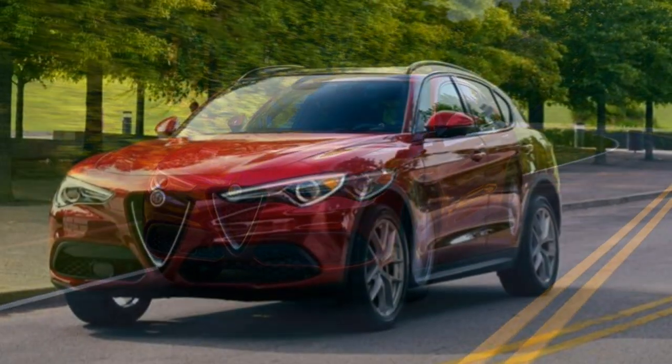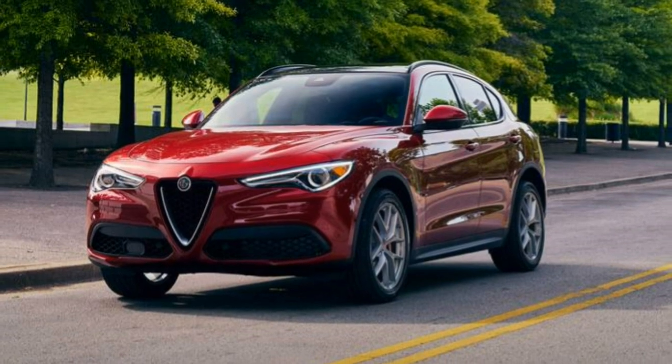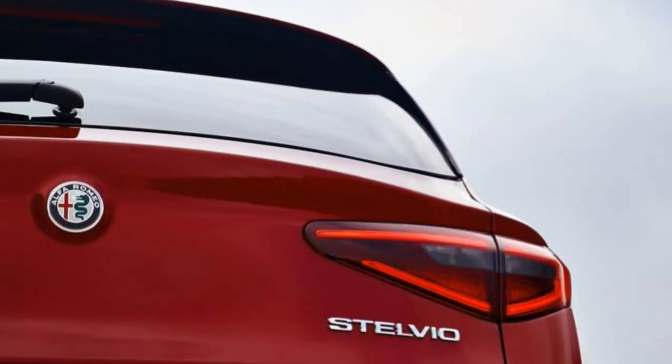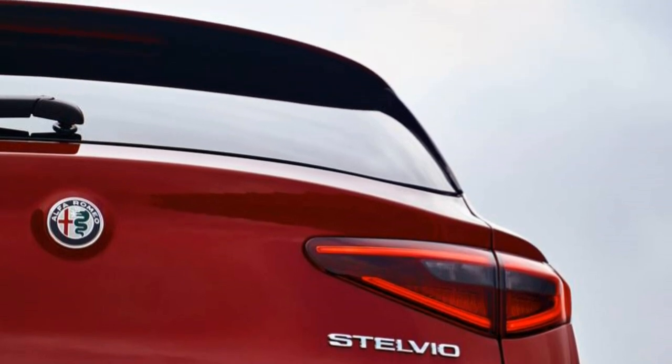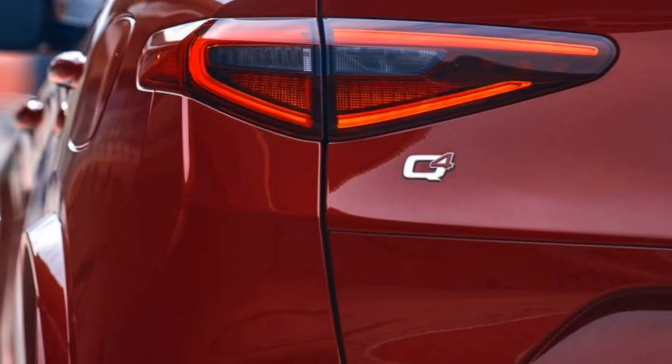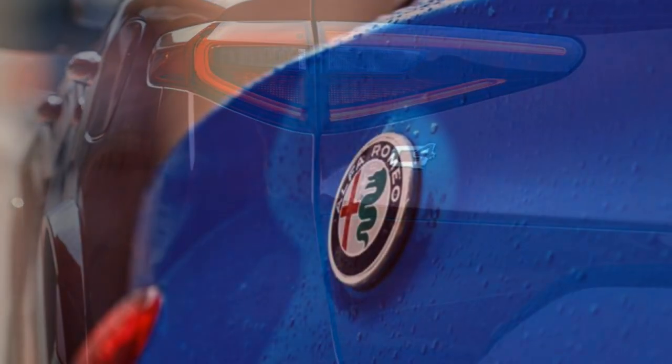Off-road. The Stelvio is equipped with hill descent control, however it is meant to be driven on road, not off. There's not much clearance, first off, and there are no all-terrain modes, as some SUV competitors have.